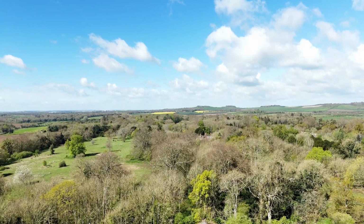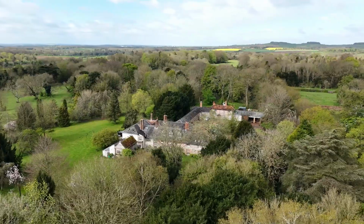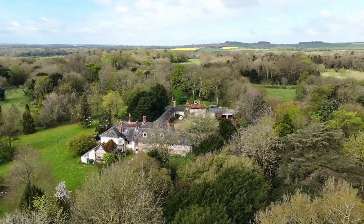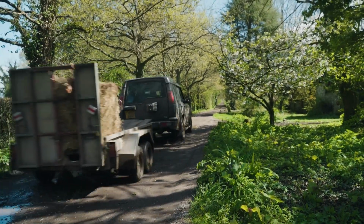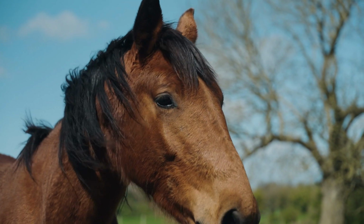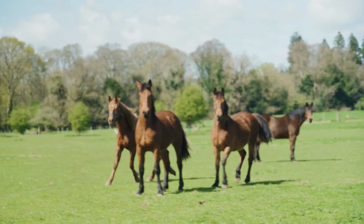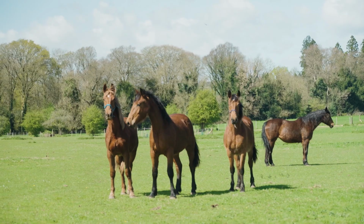We now shift our attention just half an hour north to England's rural heartland, Salisbury, and the stunning grounds of Cholderton Estate, where preservation is the priority. Owner Henry Edmunds is keeping up an age-old tradition that dates back to the 1880s, ensuring the future of an endangered equine breed, the Cleveland Bay, considered the unsung heroes of the First World War.